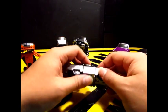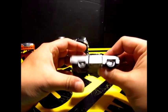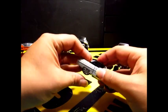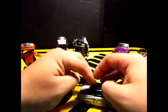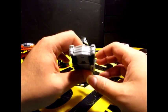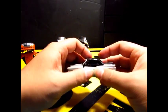So overall, as cars, because they're kind of loose, they wiggle a little bit. But they look cool. Again, this is probably something you just leave on the shelf. You don't really play with. And then somebody comes by and they're going to be like, hey, is that a robot? Is that a pimp cane? Yes, it is. It is a pimp robot. And then, you know, conversation starter.